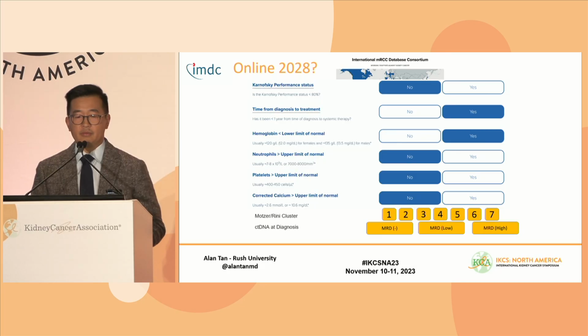So IMDC, I think, if you ask many kidney cancer experts, may miss the mark in the current age. So should we be incorporating some more novel techniques into the IMDC? Well, probably not just yet, but maybe the Motzer-Rini cluster should be incorporated, and maybe ctDNA positivity may add another point to the IMDC risk score.